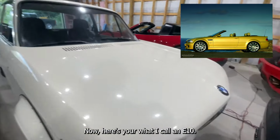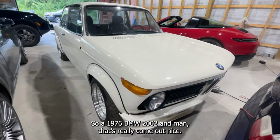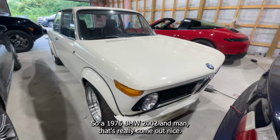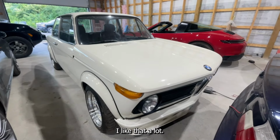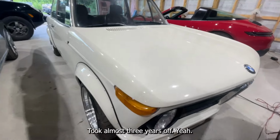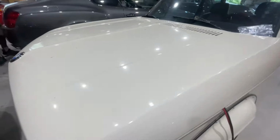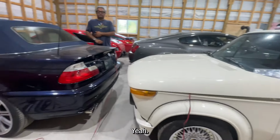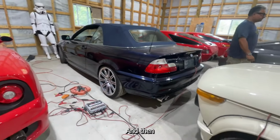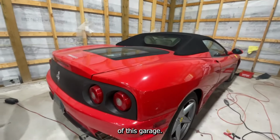And here's what I call an E10. So a 1976 BMW 2002. And man, that's really come out nice. That fender treatment really is nice. I like that a lot. Took almost three years though. Yeah, she's still not finished. No. Close. It's drivable. But it just needs some fit and finish on the inside, I guess, eh? Yeah. And then some two prizes here at the end of our tour of this garage.